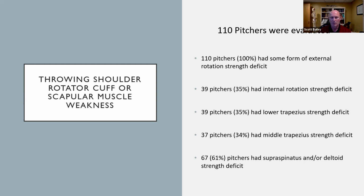And 35% basically had lower or middle trapezius strength deficits. And I gave you some corrective exercises to do with that.